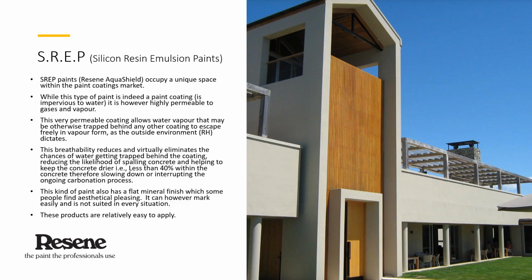The breathability reduces and virtually eliminates the chances of water getting trapped behind the coating, reducing the likelihood of spalling concrete because it keeps the concrete dry. That less than 40%, which we talked about earlier, stops basically the diffusion because the pressure is so low. This kind of paint has a flat mineral effect, which some people really like. It can mark if it's frequently touched, but generally it's quite reasonably robust in most situations.